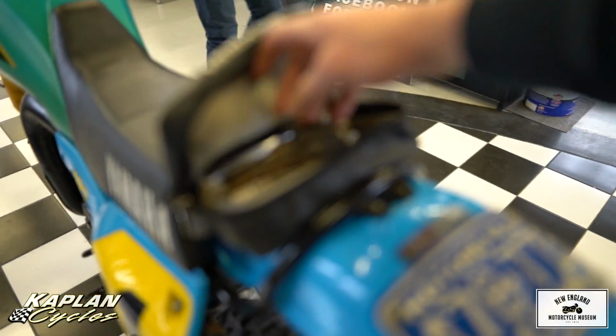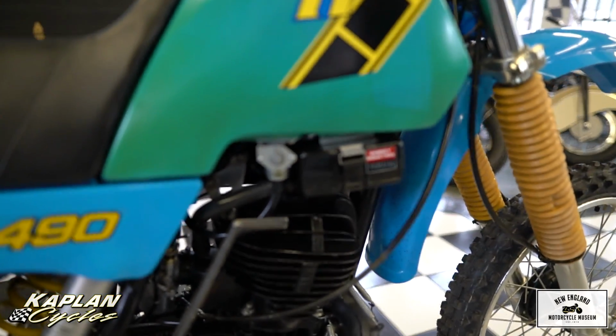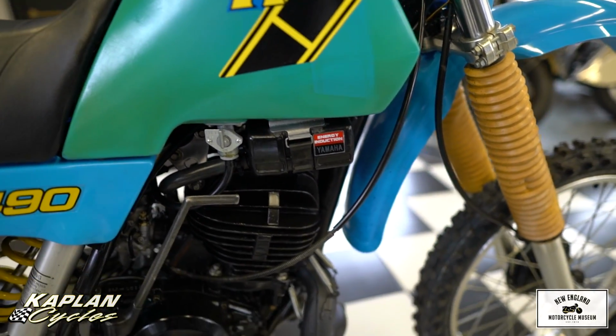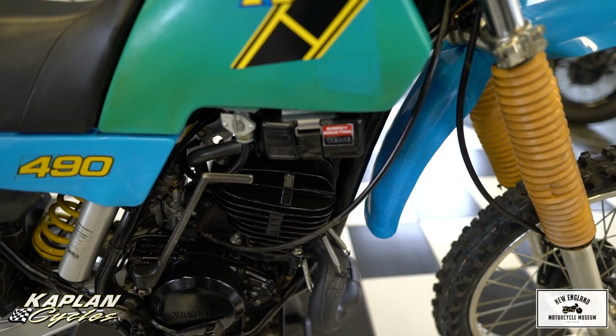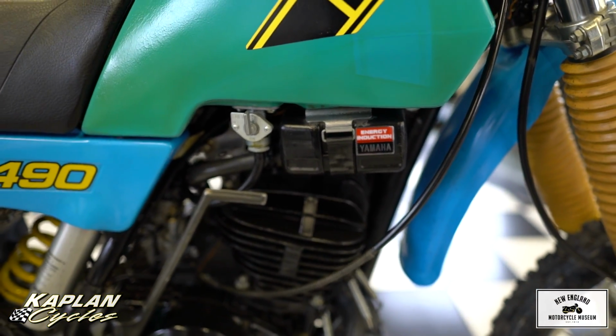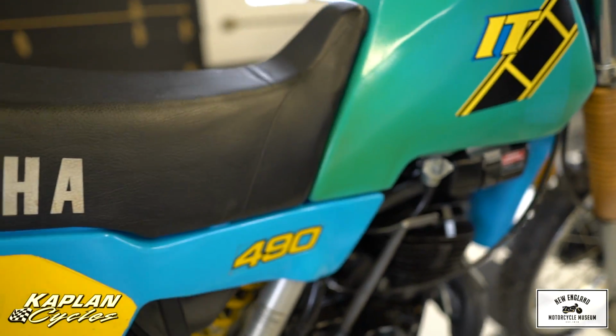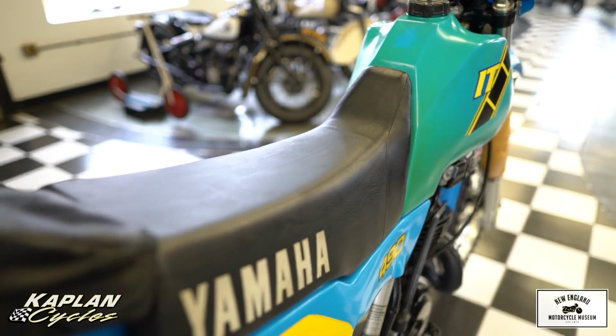Come around this side here. I want to show you the energy induction system right here. This is the Yamaha energy induction system that evens off the intake pulses. It's a tube that goes to the intake, and on a two-stroke it gives it a much smoother power delivery. So in third gear, you're doing 1500 RPM, you crack the throttle, the thing just has a mountain of torque. These are known for being extremely torquey motors.